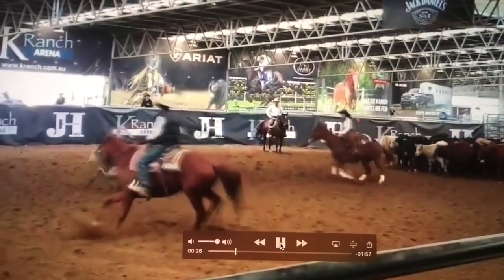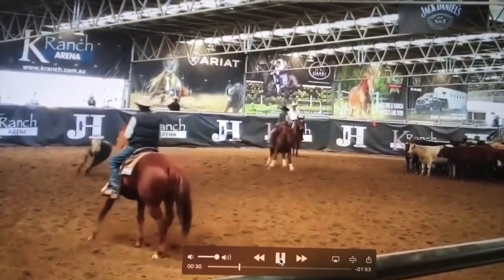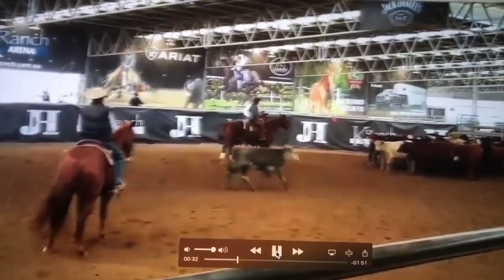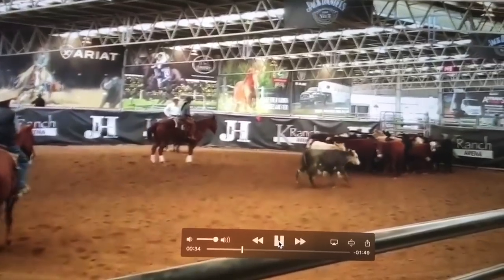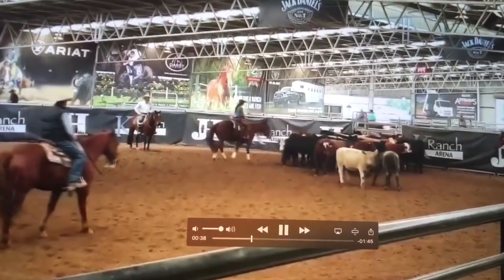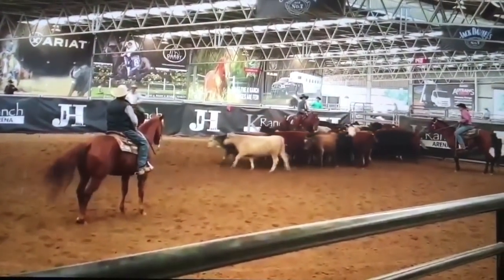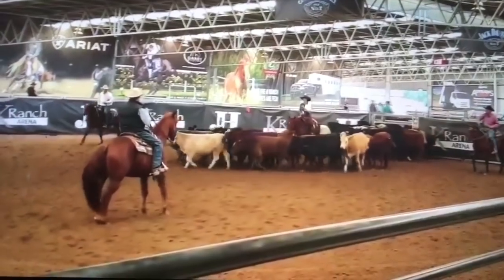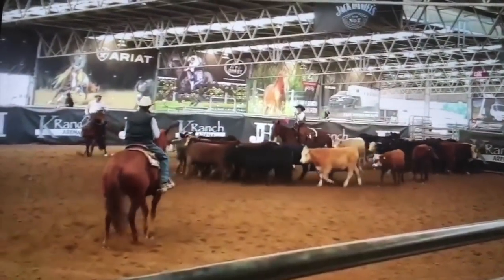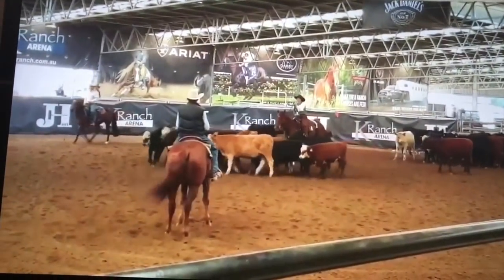This is where the judge is looking for points of the horse and rider controlling the cow as much as possible. And right there, I've quit that cow. It had fully turned away, which means it had released me and I could make a legal quit. If that cow had still been facing me, I would have been penalised for a hot quit, which is 3 points. So now I've gone in and I've made a deep cut.